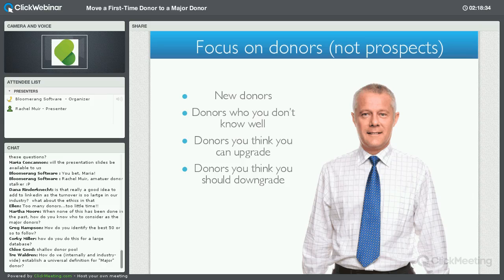Maybe you've been cultivating a donor, you haven't been able to upgrade their giving, and you're wondering, gosh, should I really be investing my time here? Is this an efficient use of my time? So those are the groups, the least important being donors you think you should downgrade, but the most important being those top three that I would recommend you focus on.